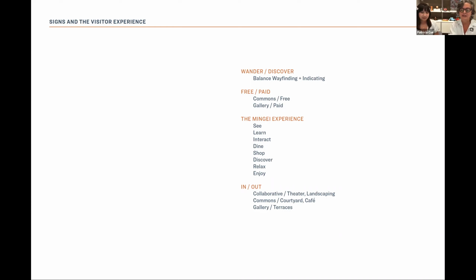We also wanted to make the viewer know that once you're in the building, you can still have this indoor-outdoor experience, that you're in the museum, but you can go out to the courtyard. You're in the gallery, but you can go out into the terraces. You're in the Alcazar side, and you can end up in the Panama side. So that kind of in and out open movement was really important for us to keep in mind.